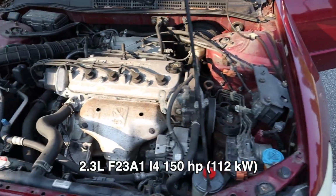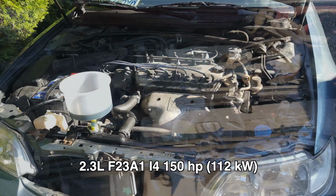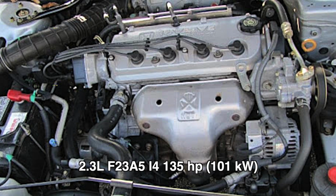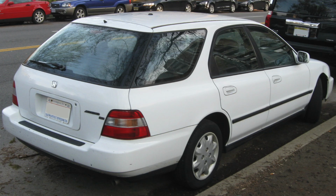LX and EX 4-cylinders used the 2.3-liter VTEC, the same one that was found in the Acura 2.3 CLs. If you had a DX or a Special Edition, it used the non-VTEC version of that 2.3-liter. With the LX and EX models, you also had the option for the V6 engine, and then body style-wise, it was either sedan or coupe. The station wagon option that we saw in 5th generation Accords was no longer available.